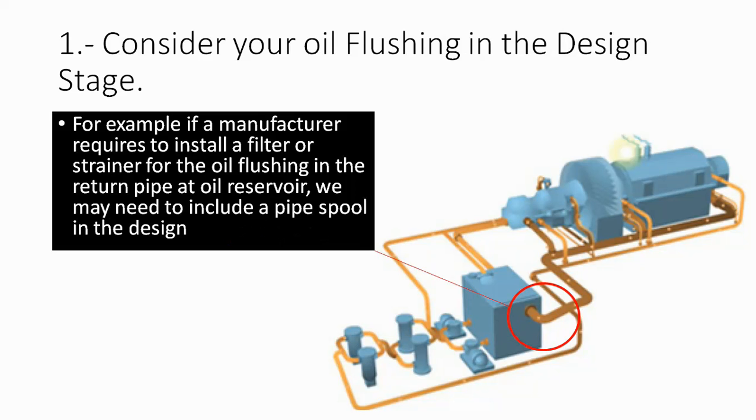Number 1. Consider your needs for oil flushing in the design stage. For example, if we have a turbine, and the lubrication pipes will look something like this, where we have an oil tank or reservoir, pumps that will suck the oil from the tank and filter it, and then pump into the bearings in the turbine or the gear reducer or the drive, and then all that oil will be collected in a common manifold and then returned again to the oil reservoir.